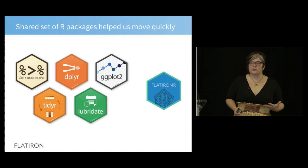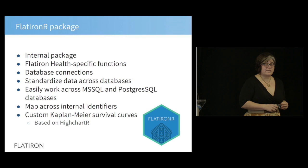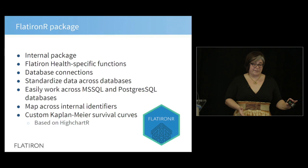So we didn't have to stop and think along the way. We also have another package called Flatiron R, which is an internal package that we've developed that has a lot of Flatiron Health specific functions, such as things to help us connect to our databases or standardize data across databases. For example, our dates are in different formats in different databases, and rather than manually converting all the dates, we have a lot of helper functions that just do that without us even thinking about it.